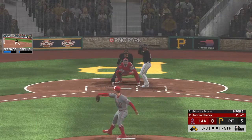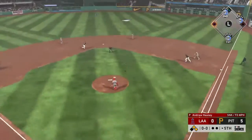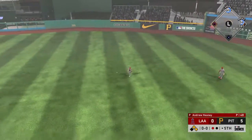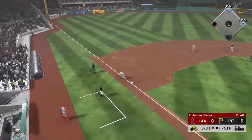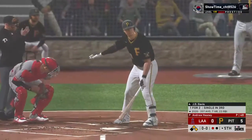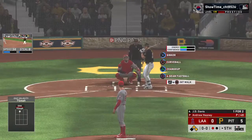To the plate now, Eduardo Escobar. He swings and sends it in the air to right center field. Trout on the run. He makes the catch. A great effort to get there and record the first out of the inning. So runners at first and second here with 1 away.